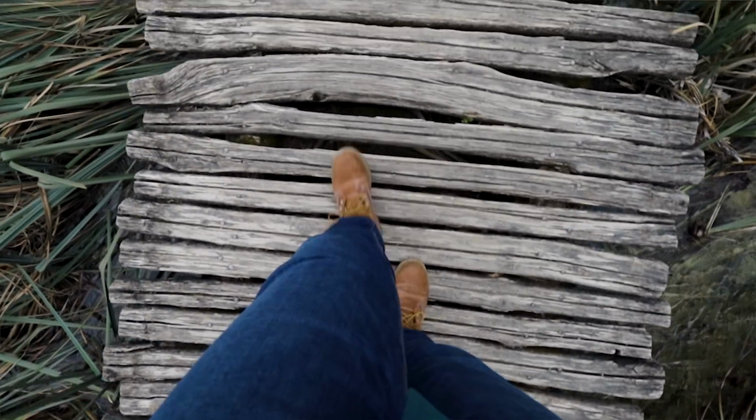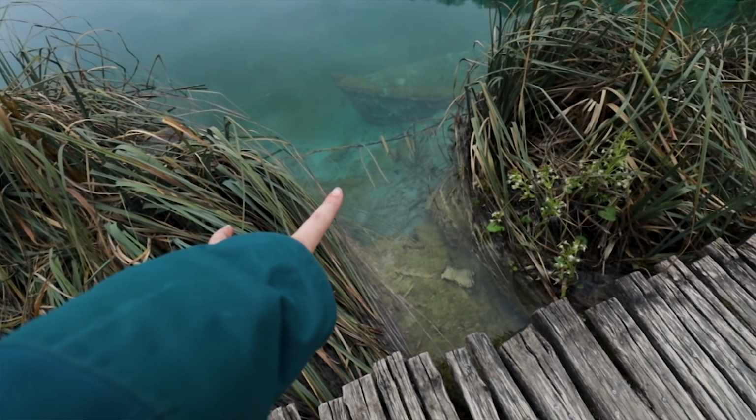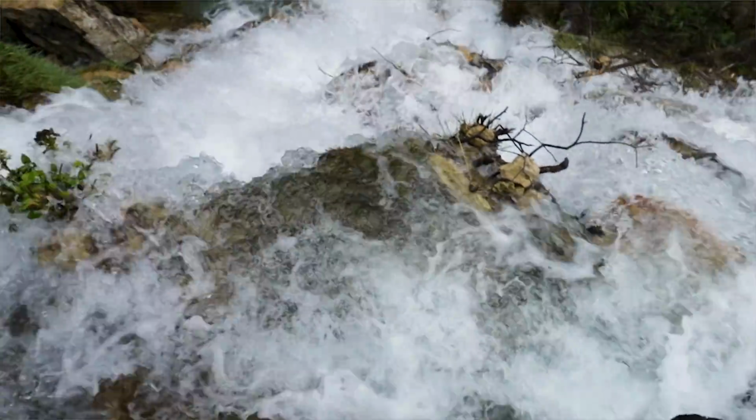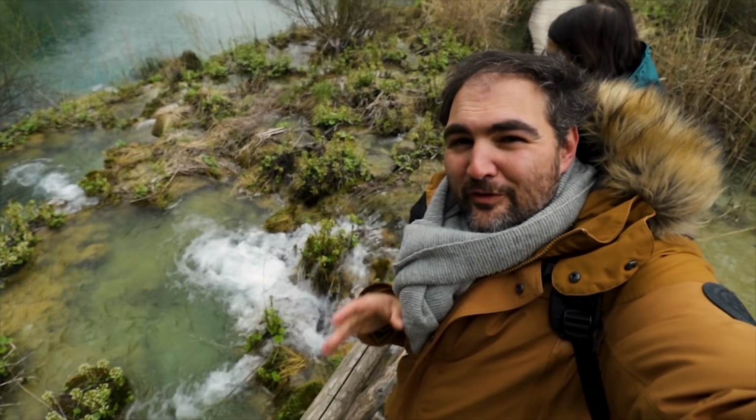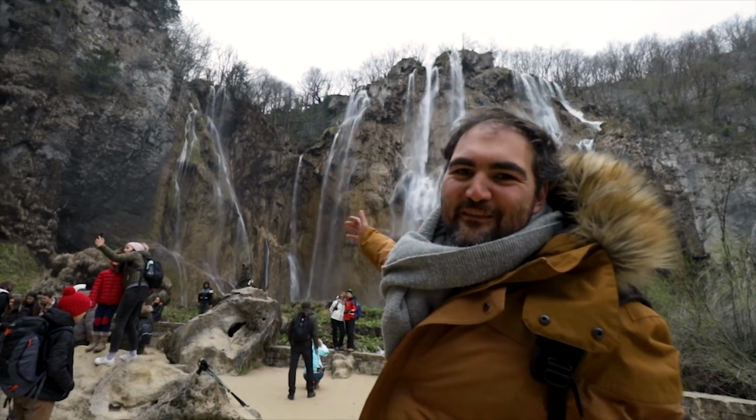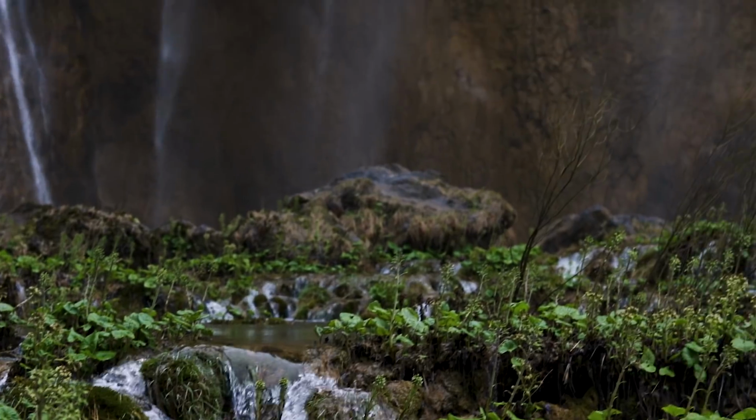I love this little wooden bridge over here. It looks a bit rickety, but it's actually really nice because it brings you super close to the water and to the start of the waterfalls as well. And the waterfalls, they range from very, very small to very, very big.